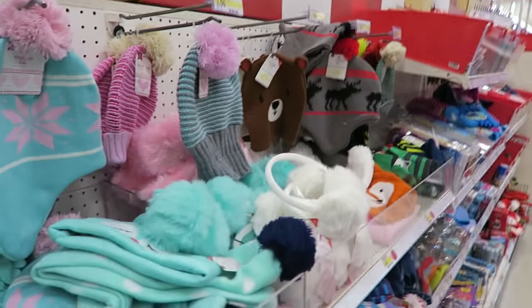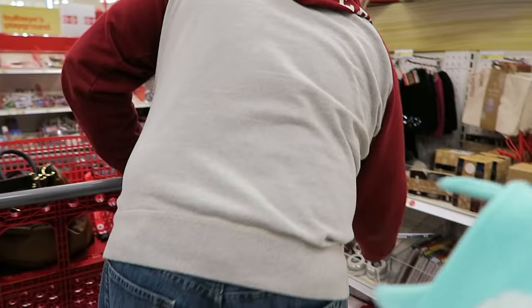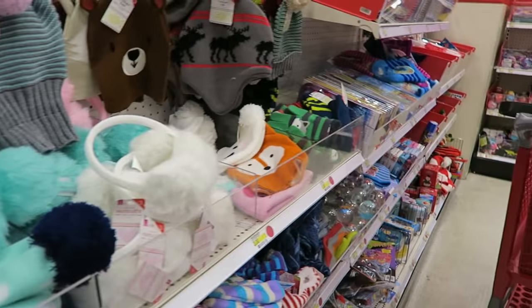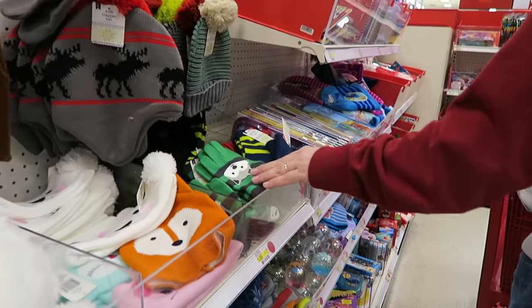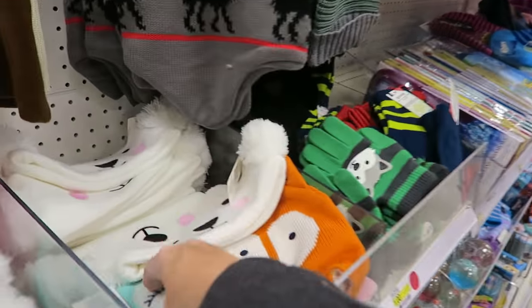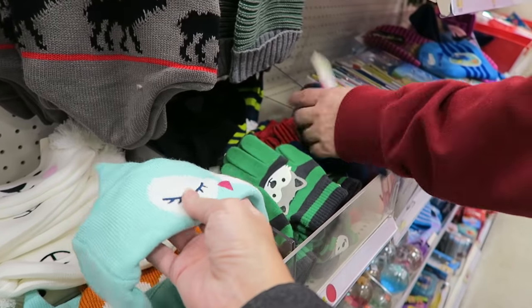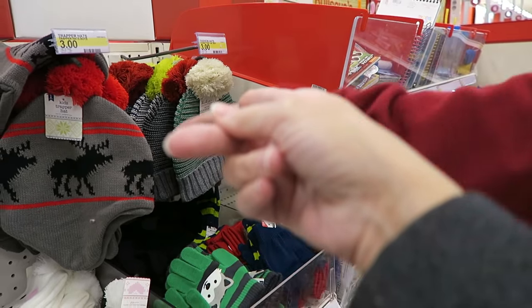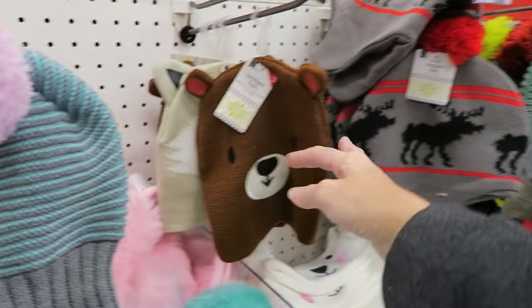And these are for the kids. Look, Kevin, that's just to put around their ears. Yeah. And do they have any small ones? I was hoping these would be like hats. They have that. That would be cute. Oh, that would be cute for Gavin. That's cute.